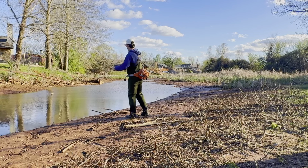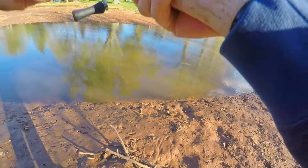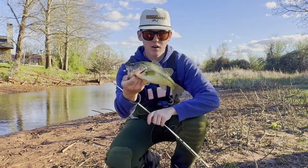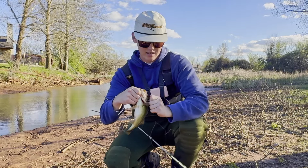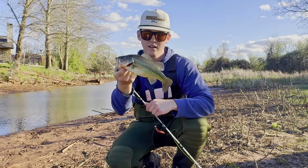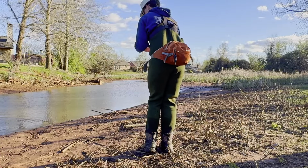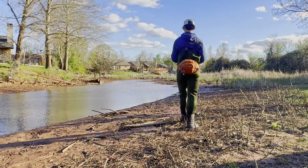Got something. Little largy. We can keep them on. That was quick. Another little creek largy. That was an instant hit as soon as it got in the water over there, basically. Rushed that thing right there. Another little largemouth. Let him go. I'm wanting to catch a bigger one. I know there's big ones in this creek, and I'm sure they pushed up because of this rain that just happened.